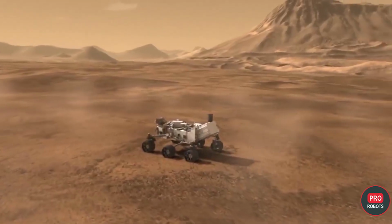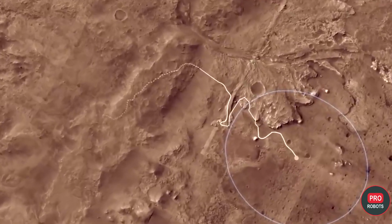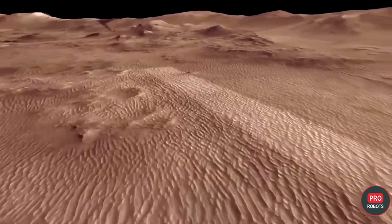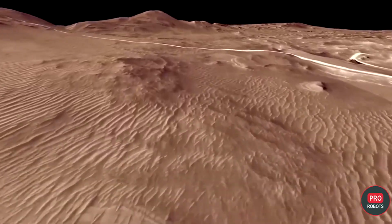As planned, the Perseverance rover landed near the Jezero crater in a region called Isidis Planitia. It's thought to have been home to a river delta and a lake about 4 billion years ago. Due to this, it's the most interesting to science in terms of finding traces of ancient life on Mars.